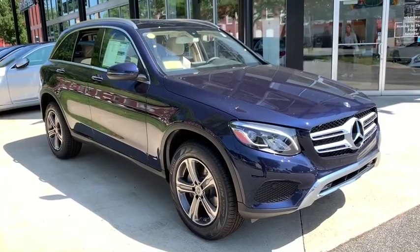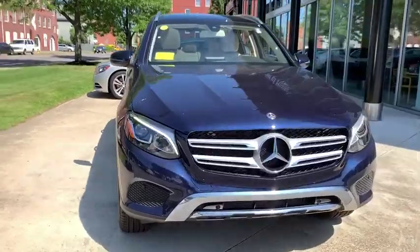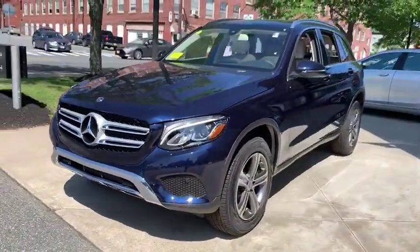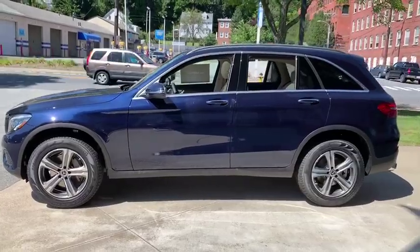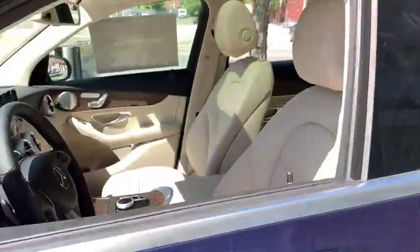Stop by and take a look at the 2019 Mercedes-Benz GLC. The Mercedes-Benz GLC sets the bar for the luxury SUV. A midsize SUV that's all lean muscle and has a roomy new cabin full of style and substance. This vehicle has less than 100 miles. Here are some of this vehicle's great options.